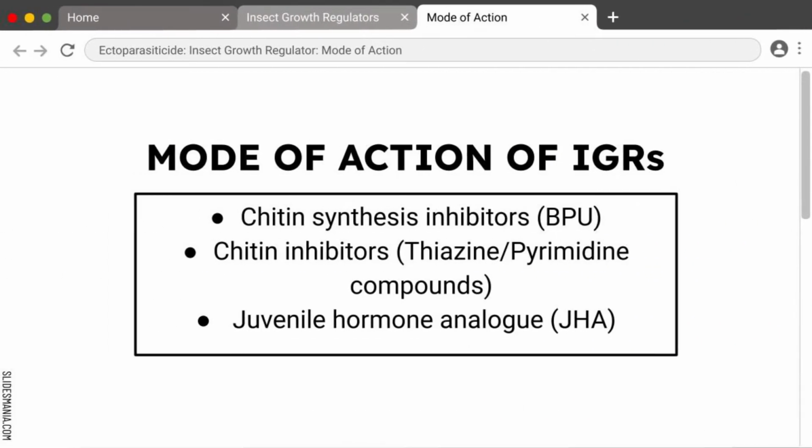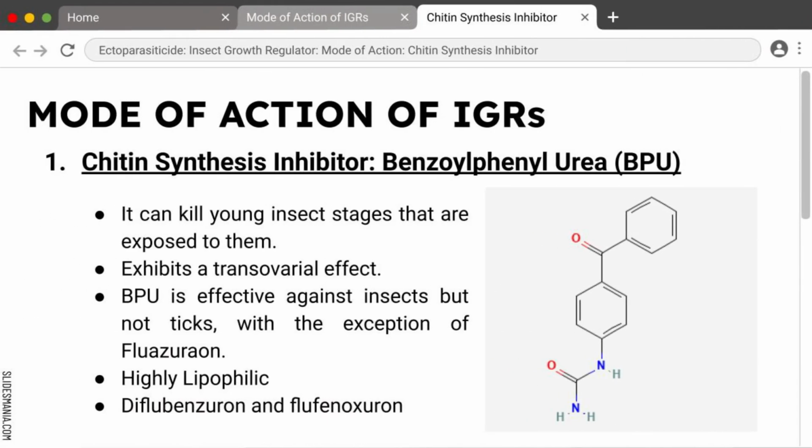Insect growth regulators are classified based on the mode of action, such as chitin synthesis inhibitors, chitin inhibitors, and juvenile hormone analogs. An example of a chitin synthesis inhibitor is benzoylphenylurea. It can kill young insect stages that are exposed to it. Insects can't complete ecdysis and die during the molting process. During each molt, chitin is synthesized by polymerizing individual sugar molecules. This is combined with proteins to form chains, which are then organized into microfibrils. Although the exact mechanism of action is uncertain, it may include interfering with the assembling of chitin chains into microfibrils.